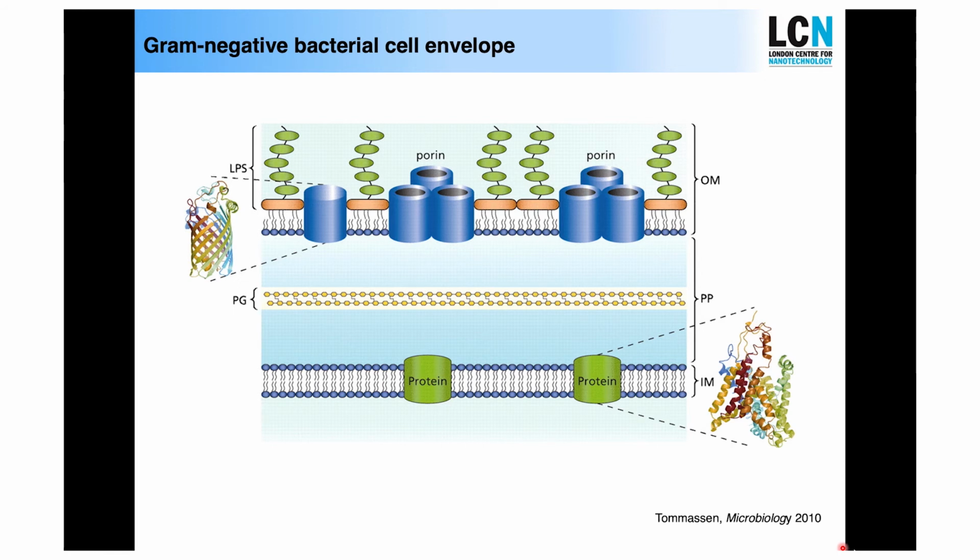The focus of this research is the gram-negative bacterial cell envelope. This is an envelope that surrounds all gram-negative bacteria, like E. coli. And it's a very important envelope because it protects bacteria against antibiotics, against proteins and peptides from the immune system, against harsh environments, and it is in itself also a target for several antibiotics.